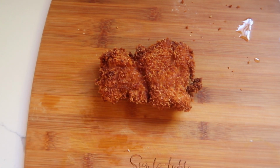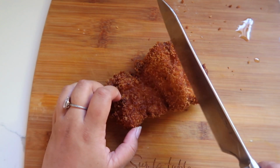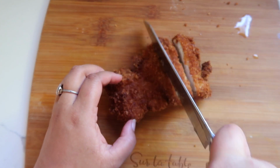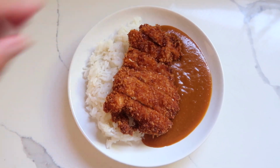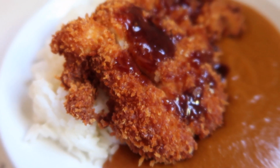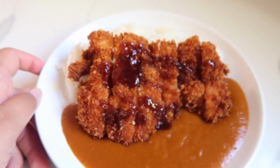I decided to fry some chicken katsu. Now hear that. It looks just like Coco Curry, guys. The only thing I'm missing is the pickled vegetables, but I couldn't do that. So let's try the curry. I didn't season it, so let's taste it.